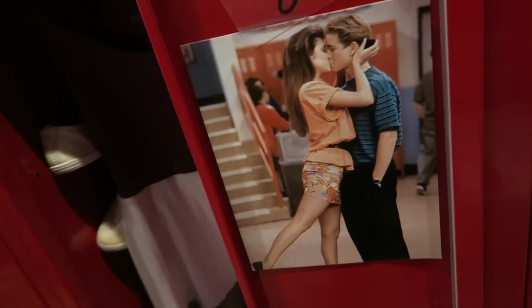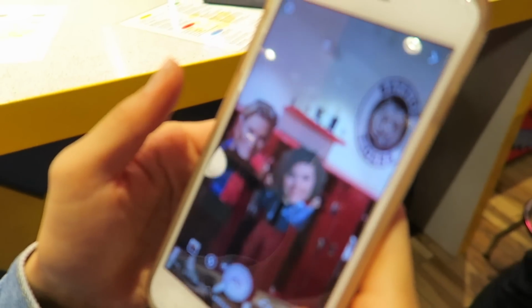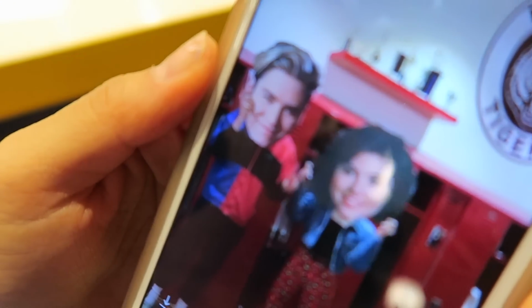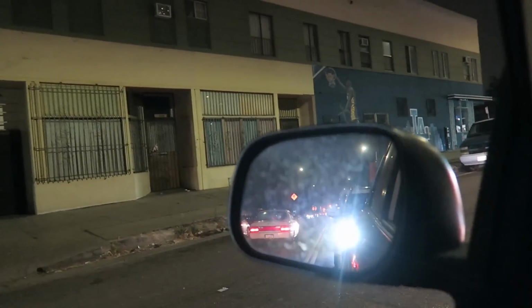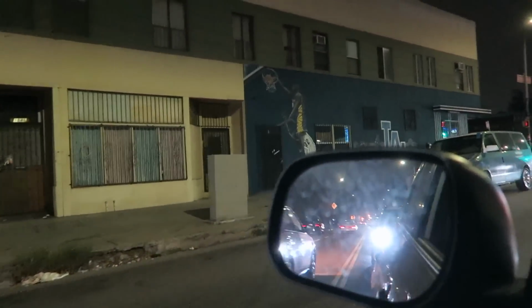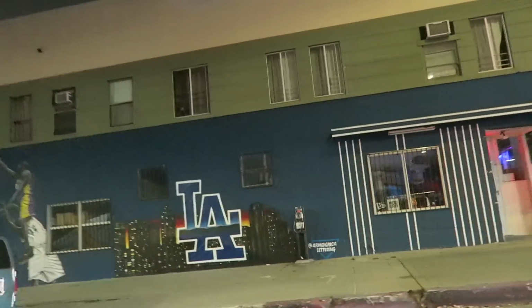Okay. Me and the boo-boo just took a boomerang of this. Look at me and the boo-boo's boomerang. I had to pull out the camera for this. Look at that mural though. Kobe on Dwight Howard? Get banged out.